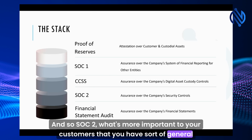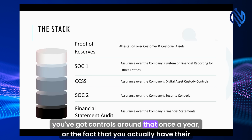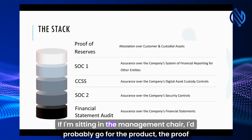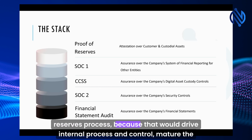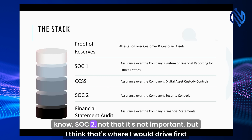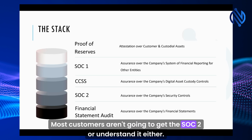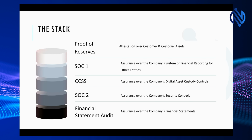That you have general security, availability, and confidentiality of their data, and you can do a report that says you've got controls around that once a year, or the fact that you actually have their assets. If I'm sitting in the management chair, I'd probably go for the proof of reserves process, because that would drive internal process and control, mature the organization. And then SOC 2, not that it's not important, but I think that's where I would drive first personally. Most customers aren't going to get the SOC 2 or understand it either.